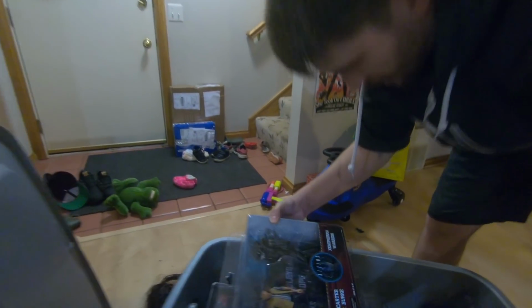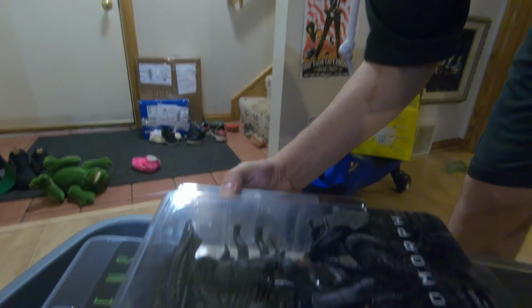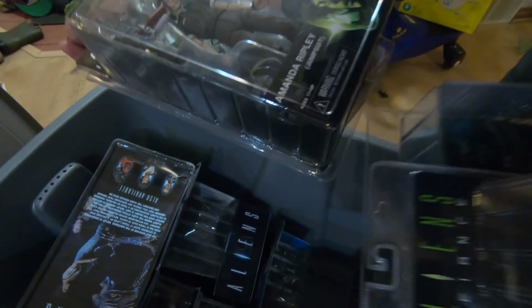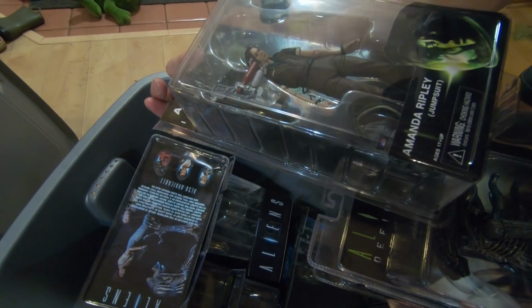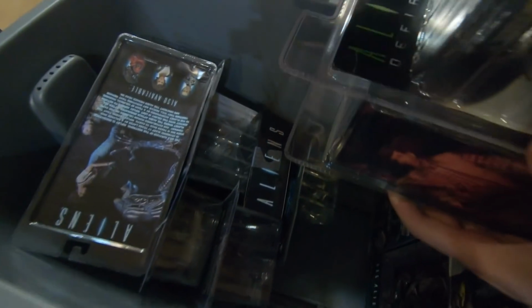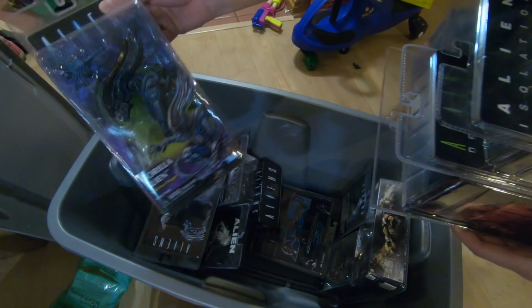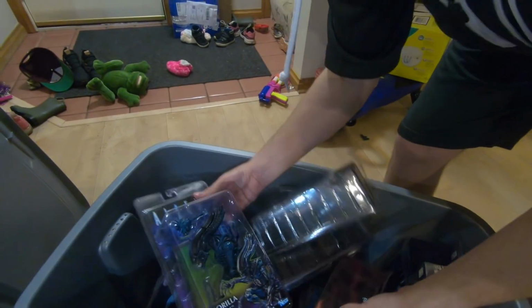I say it again, the detail on these is just phenomenal. Yes, it is. Oh, she's from a game. No, probably a game. There's another Kenner one. Oops. Perfect example as I break your stuff.